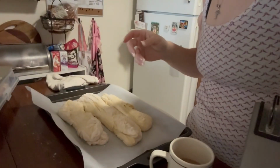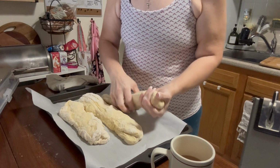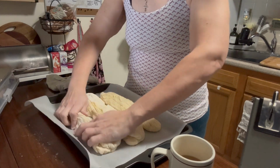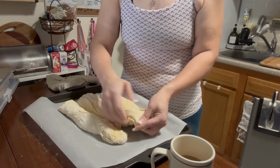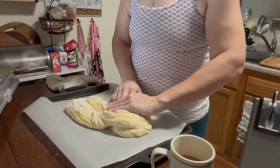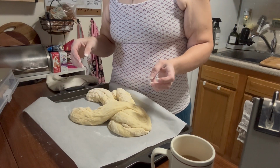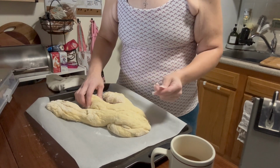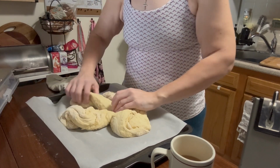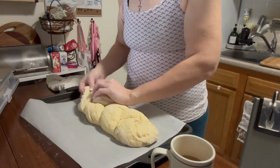This was after it came out from its final proof before I bake it. And this is where you braid it together. I literally had to think about how I braid my hair when I started braiding this, because you see I kind of like flip-flop it a few times and I finally figure it out. This was so fun to do. I had so much fun doing this part and braiding it. I should have braided it tighter. That was a mistake on my behalf because it should be long and thin with the braids, but nevertheless, it didn't hurt the way that it tasted.